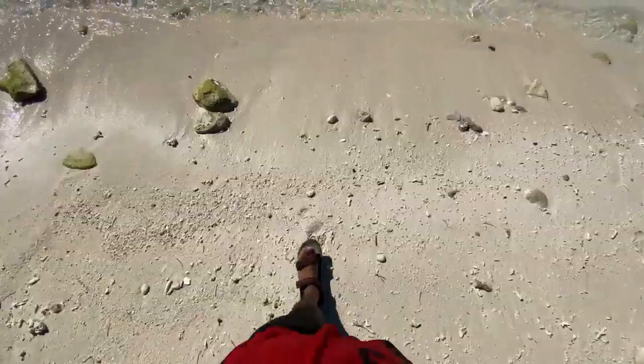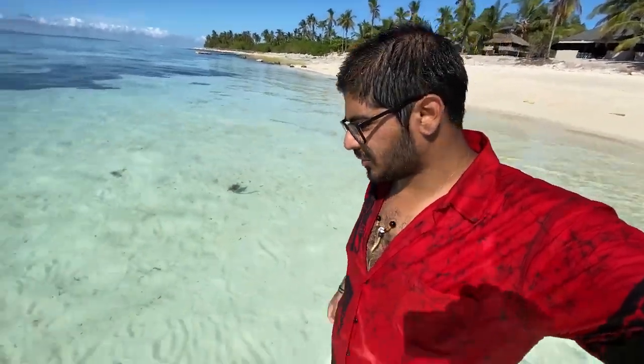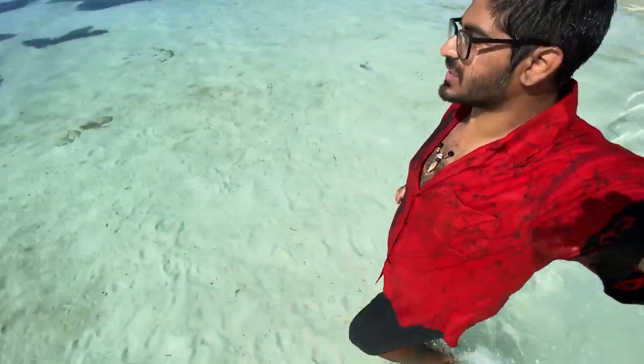It's just amazing. Just if I haven't hammered home already on the clarity of the water here, look at this. Look how amazingly clear. This is the stuff you see in all those cliche Philippines travel vlogs where the water is so crystal clear blue. You can see right to the bottom.